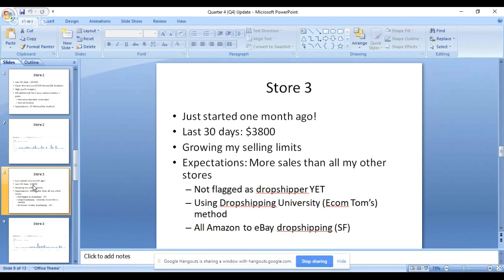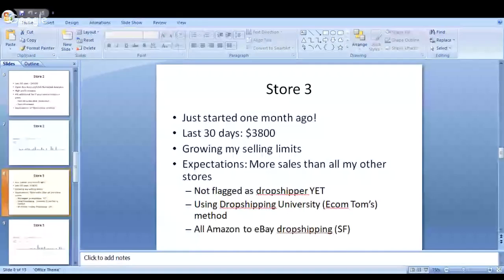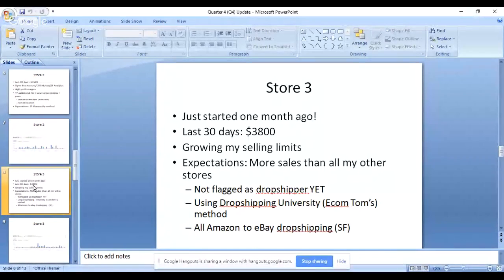Expectations: more sales than all my other stores, just because it's new and not flagged as a drop shipper. If you are flagged as a drop shipper, you basically get throttled or banned, or shadow banned if you're into Instagram, meaning they don't show your listings or make them visible to other people. So, more sales than all my other stores. I'm using Dropshipping University and Ecom Tom's methods, the slight bulk method, and the SaleFreaks method, aka all Amazon to eBay dropshipping. So no other source but Amazon for this one.